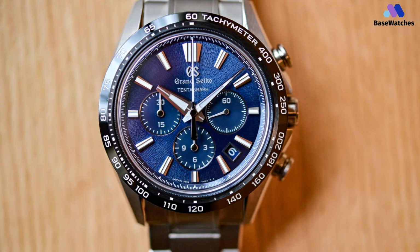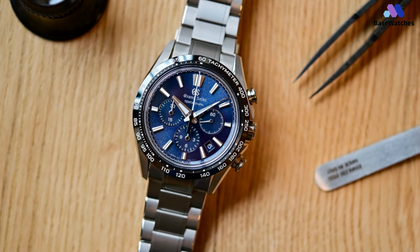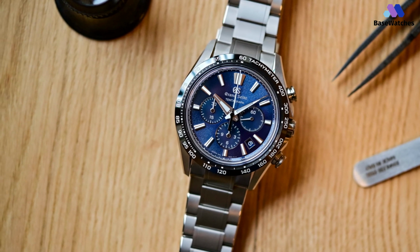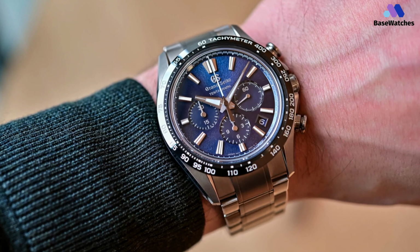For added comfort and security, the lugs are gently curved to fit the contours of the wrist. The case is also fitted with a scratch-resistant, black ceramic bezel with a tachymeter scale, a popular design for sports chronographs these days. To round things off nicely, the case is matched with a titanium bracelet with a 3-fold clasp.